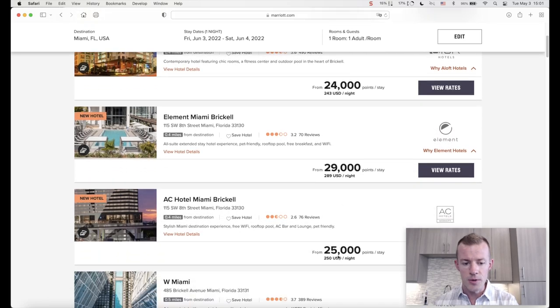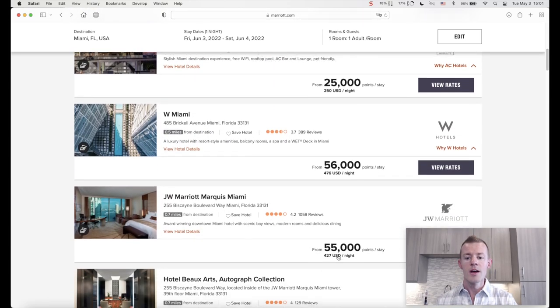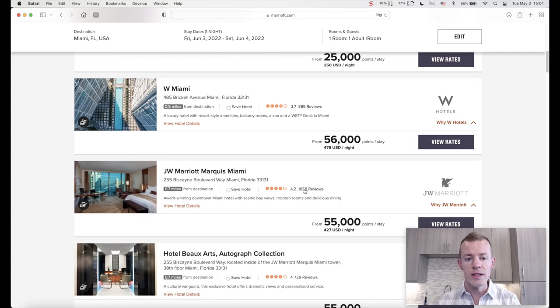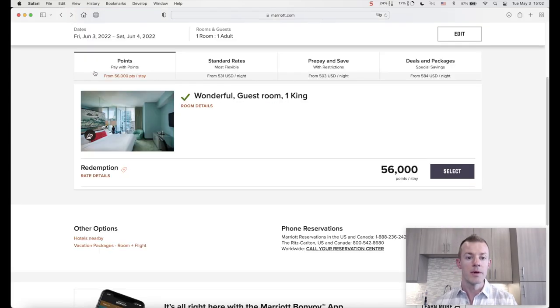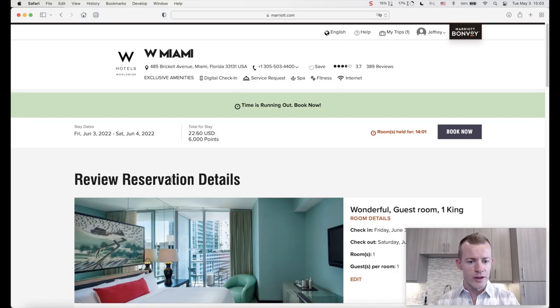So let's keep going, 25. Here we go, 56, 55. So either of these, the W Miami or the JW Marriott Marquis Miami, cost more than 50,000 points per night. So let's click on the W Miami view rates. So because there is an option here under the points tab to redeem for the free night, 56,000 points, we'll click on select and let this load. That brings you right to the reservation details page.